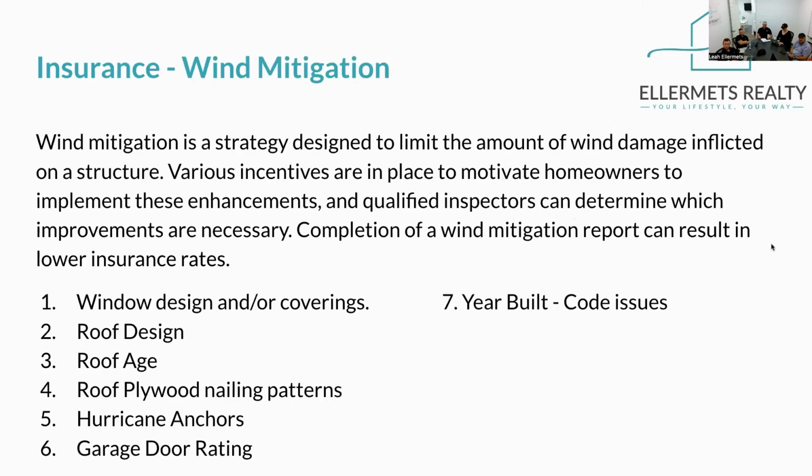Insurance, wind mitigation. This is huge. All right, so we have to have the 4-point and wind mitigation is typical for home insurance. And here's the other thing, guys. When you're getting your general home inspection, you can tell them, look, take all the pictures you need for the 4-point and for the wind mit, because if we move forward, we're going to order those reports from you guys. Some of them will just include it in the price, others charge $100 a pop, whatever.